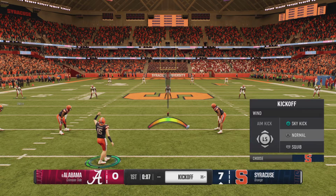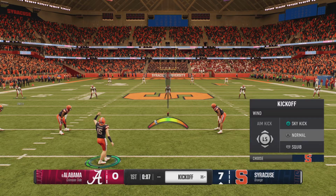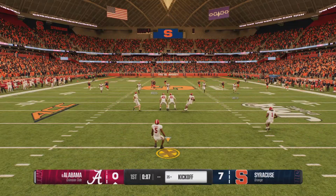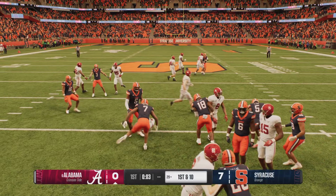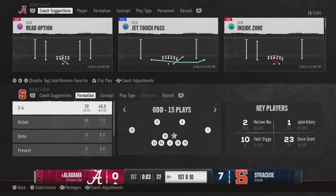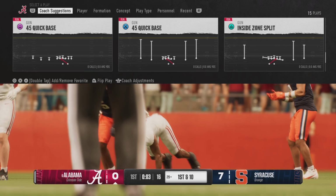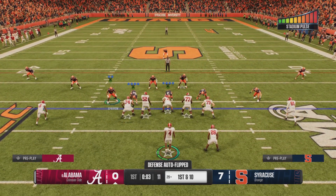Getting set to kick the ball off now. And it's caught from inside the 20. Brought down at the 29. That's where we'll start the drive. Should be the last play of the quarter coming up.